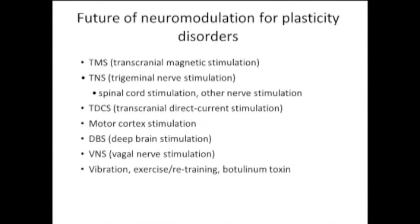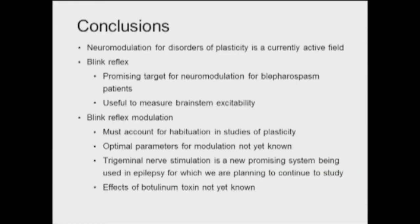And you'll see that I lump botulinum toxin down here as a neuromodulator. I think that it does have effects indirectly on the brain. And so that's a quick survey of what we've been doing with the field of blepharospasm in our lab. Neuromodulation for disorders of plasticity, like dystonia, is a pretty active field. Since we've spent so much time invested in getting the blink reflex right in our lab, we think it's a promising target for neuromodulation. And I think it also provides a way of measuring brainstem excitability for future studies.